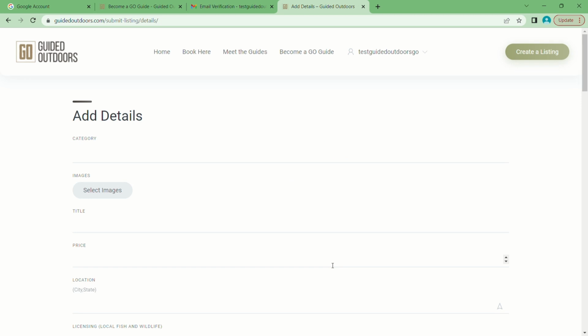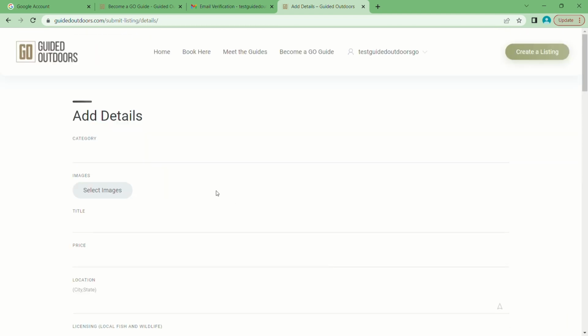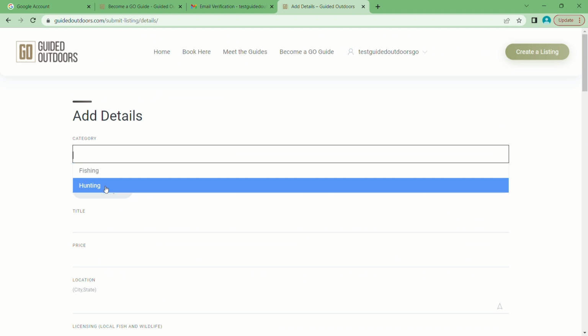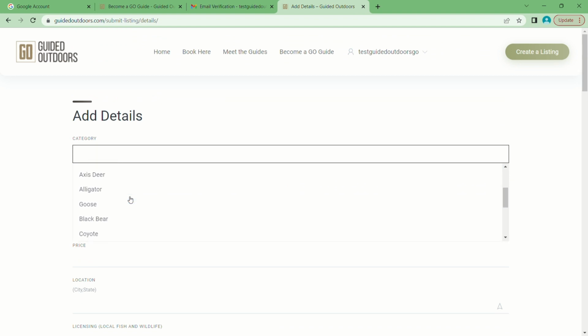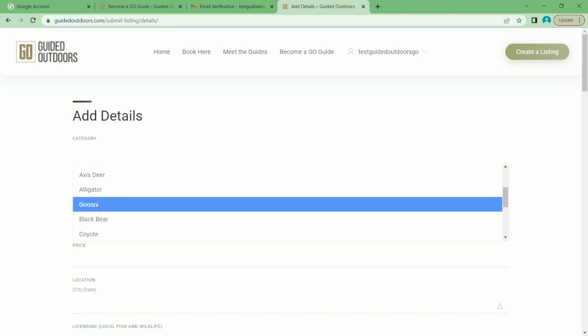After putting in all your personal information, it goes to one more page where you verify everything's correct, and then you hit submit, and then it brings you right back here to the create a listing as we discussed earlier. So we're going to go through this and create this listing together. We're going to click what category, and then it's going to go into the subcategories.